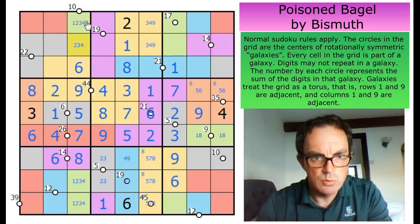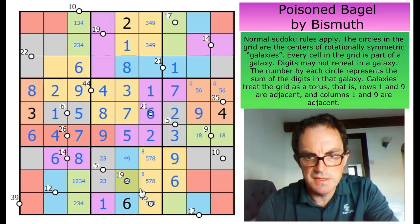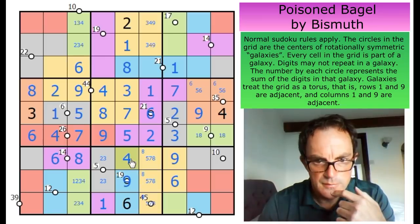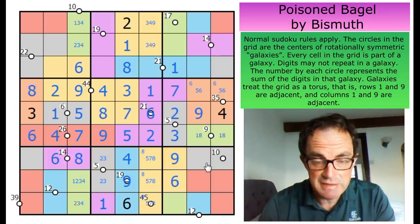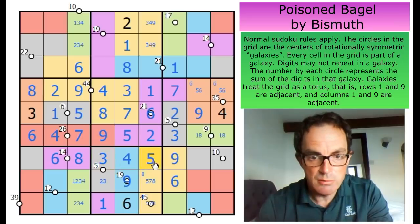This is not 1 anymore. This is not 2. This is not 1. This 9 sees this 9, 4 pair, so let's fill that in. So surely this 10 is now fixed, because again, if we look along this row, it's really hard to scan this efficiently, at least for me. But we've got 10, 20, 37. These two squares have got to add up to 8, which means they have to be 3 and 5. It's the only combination that will work there.